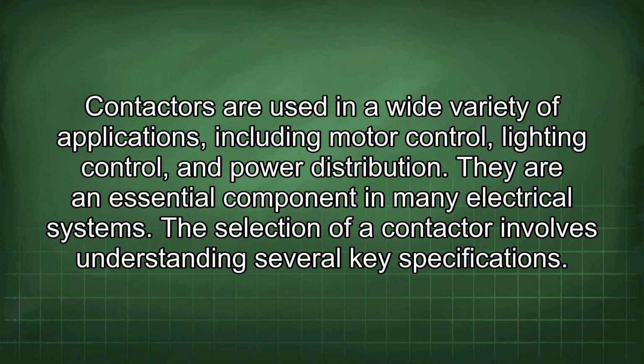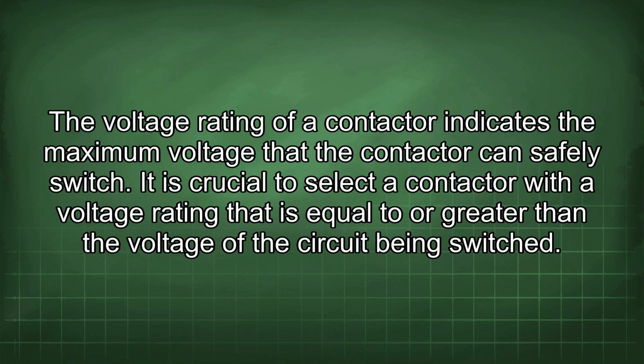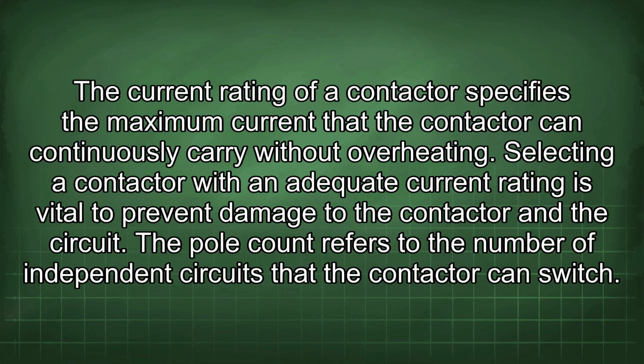The selection of a contactor involves understanding several key specifications. The voltage rating of a contactor indicates the maximum voltage that the contactor can safely switch. It is crucial to select a contactor with a voltage rating that is equal to or greater than the voltage of the circuit being switched. The current rating of a contactor specifies the maximum current that the contactor can continuously carry without overheating. Selecting a contactor with an adequate current rating is vital to prevent damage to the contactor and the circuit.